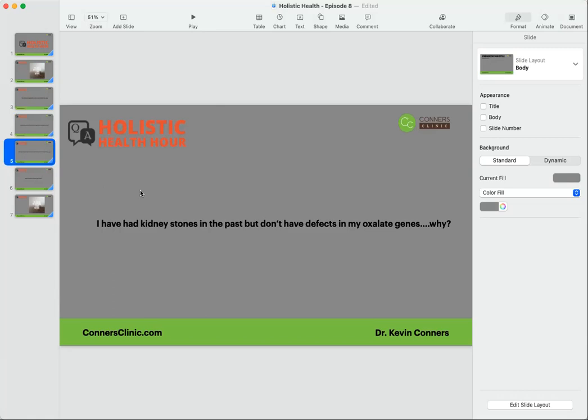Next question, I have had kidney stones in the past, but I don't have any defects in my oxalate genes. Why? Well, if I have defects in my oxalate genes, I do increase my propensity to have kidney stones and/or gallstones, increased chance of stone formation if I have a lot of defects in my oxalate genes. But that's not the only reason why we get kidney stones.